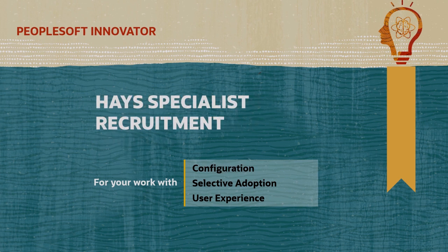Hayes Specialist Recruitment has continued their selective adoption journey with the rollout of an in-house continuous delivery model, leveraging automated update scripting, a monthly technical update of PeopleTools and related tech stack components, a customization catalog and review process, and an orchestrated strategy to regularly deploy functional updates. This robust process has been used to deliver significant value to users, including widespread rollout of fluid features and self-service for employees and managers for critical HCM capabilities like absence management and payroll, diversity reporting, expense reporting, as well as approvals.